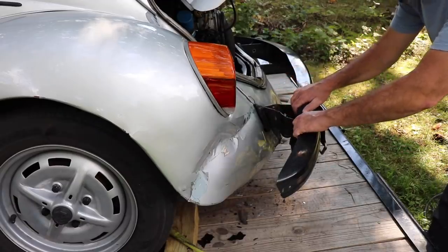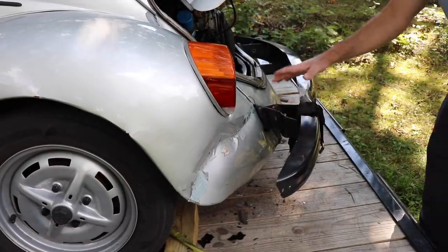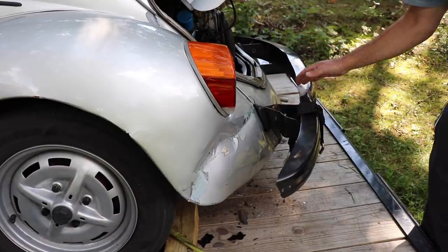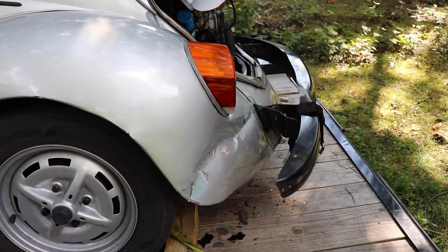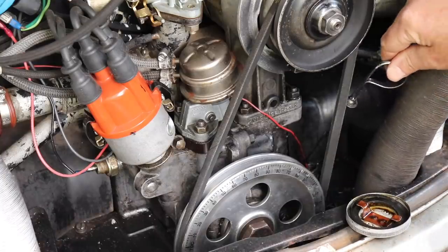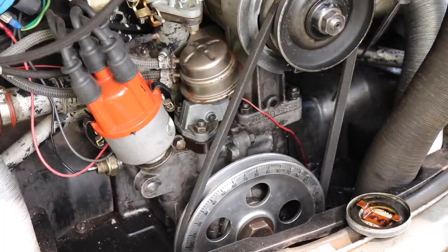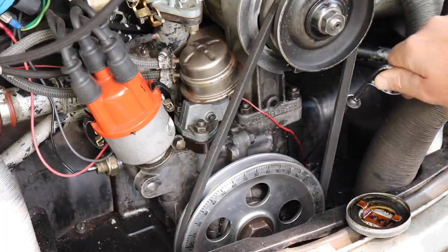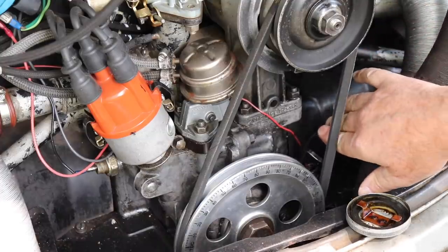I think I'm done pulling on this bumper mount. Let's get it off the trailer. I do want to take it for a drive and see how it drives. You saw my test drive. I backed it up 2 feet. Quick check the oil before we go on our maiden voyage. Down a quart. It's about due for an oil change, but I'll get a quart in there.